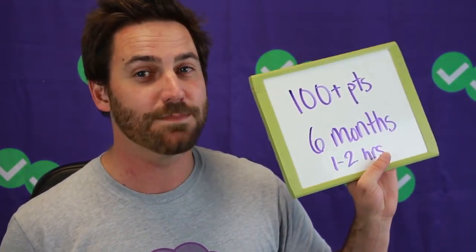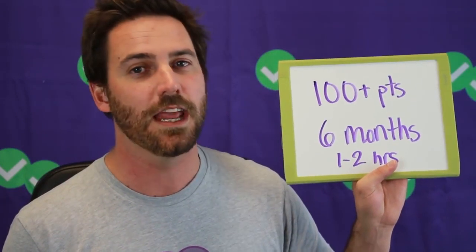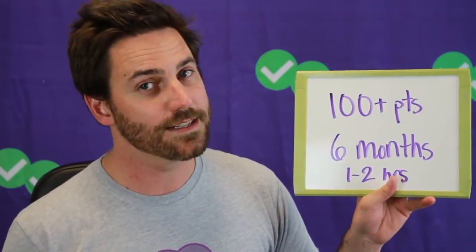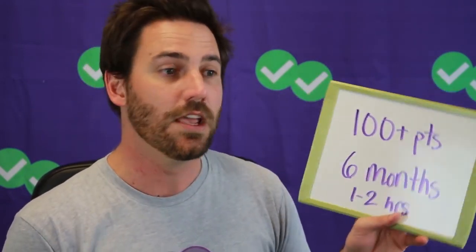If you are looking for more than 100 points, you're going to need to spend probably about 6 months studying, again using 1 or 2 hours each day. This is just a rough guide to consider. Again, if you're really good with standardized tests, then maybe you won't need to do this. But to get 100 points or more, you're really going to need to dedicate a lot of time to studying, especially if you're looking for like 200 points. That's going to be a dramatic amount of studying, possibly a year of preparation.